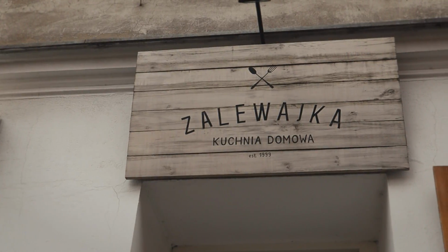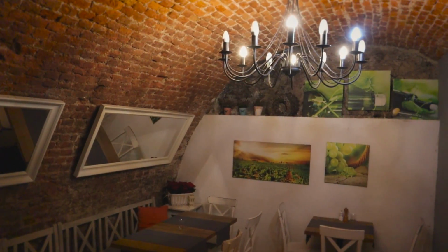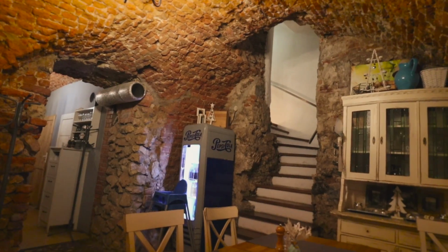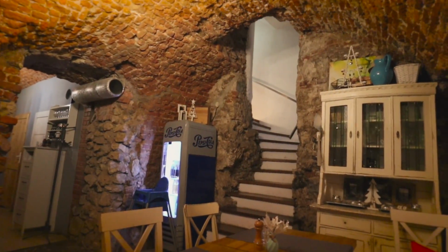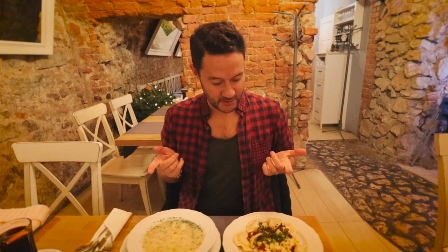So we just came over to this restaurant called Zalewajka, and oh my, is it ever beautiful inside. We came downstairs to the basement, and as you can see, there's these exposed bricks. It's decorated really, really well, and it almost feels like you're in a wine cellar or something like that. We got two dishes here as well.